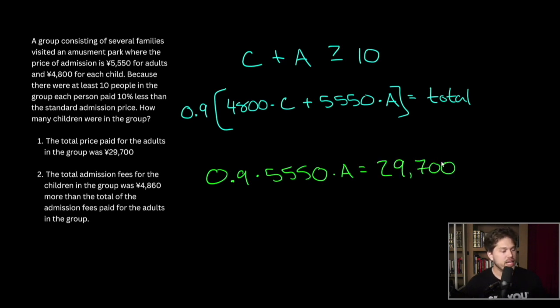Now, is this enough information to determine how many kids were in the group? It's not enough information. Here we could certainly solve for A and say A equals some number, but we're told that the number of children plus adults is just greater than 10. So whatever value we find for A, as long as there are enough kids to be more than 10, it's a moot point. What if there are 10 kids already, or 11 kids already? Then the number of adults doesn't really matter. So statement 1 is not enough information.